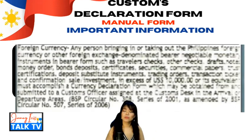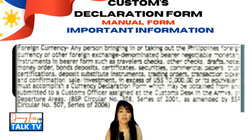Now, how about foreign currencies? Any person bringing in or taking out foreign currency or other foreign exchange denominated bearer negotiable monetary instruments in bearer form, such as traveler's checks, other checks, drafts, money orders, bonds, deposits, certificates, securities, commercial paper, trust certifications, deposit substitutes, instruments, trading orders, transactions, and confirmation of sale or investment in excess of 10,000 US dollars or its equivalent, must accomplish a currency declaration form, which may be obtained from and submitted to a customs officer assigned at the customs desk in arrival or departure areas. Again, this is under BSP Circular Number 308, Series of 2001, as amended by BSP Circular Number 507, Series of 2006.